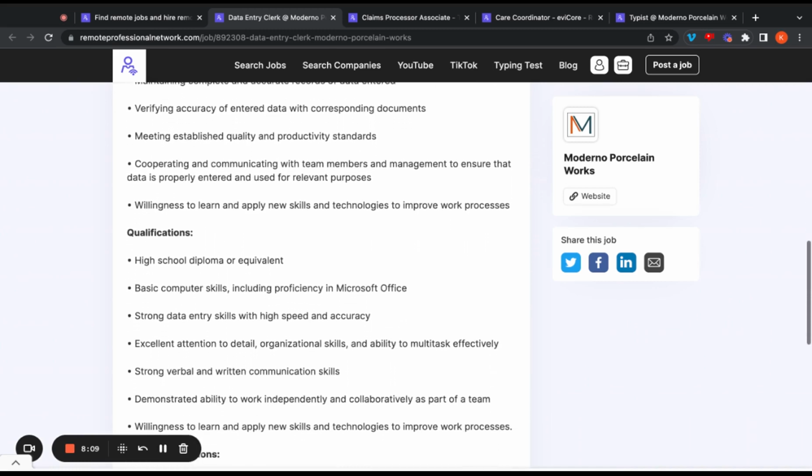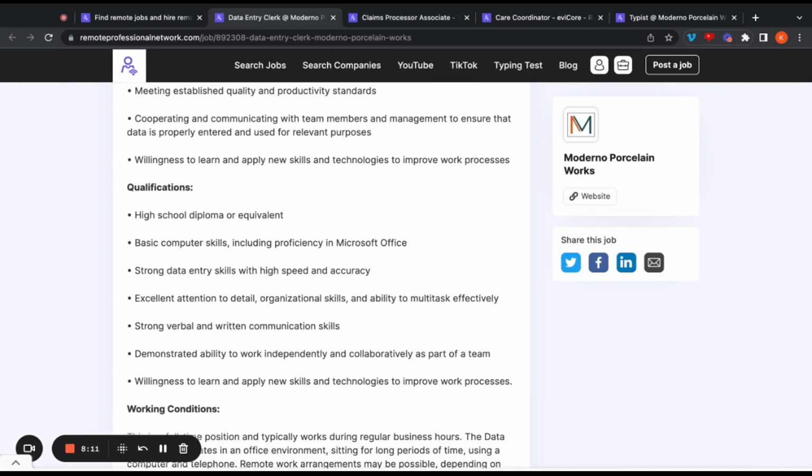and as far as qualifications go, you just need a high school degree or equivalent, basic computer skills, including proficiency in Microsoft Office, strong data entry skills with high speed and accuracy, excellent attention to detail, organizational skills, and the ability to multitask effectively, strong verbal and written communication skills, and the demonstrated ability to work independently and collaboratively as a part of a team, and the willingness to learn and apply new skills and technologies to improve processes.